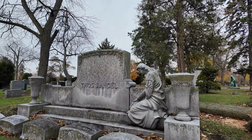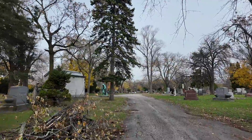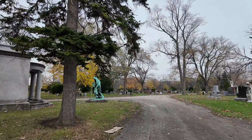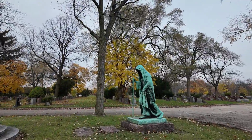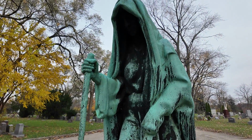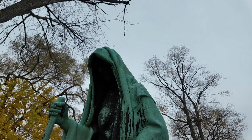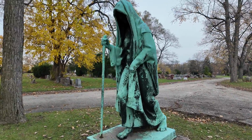Thomas J. Andel, family plot. Now, can you see up here what caught my eye? If you don't see it yet, you will in a second. Something about this that just stood out. Now, you don't see too many things like this, but this kind of reminds me of the Eternal Silence statue at Graceland Cemetery. If you can see that there. Incredible, a little spooky.